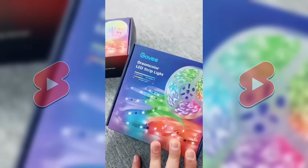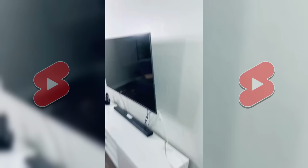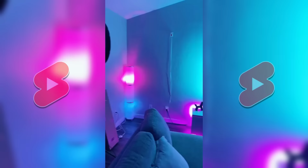Now I'm gonna work on these LED strip lights. This first box is going behind the TV. I really hope I'm doing this right, especially with the corners. Please tell me there's a better way. You know what? I'm just gonna trust the process. The second box is going behind the TV stand.